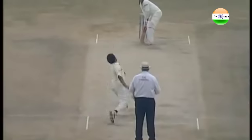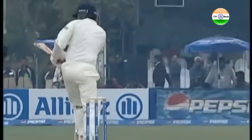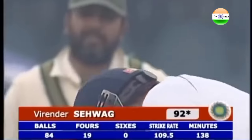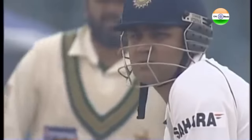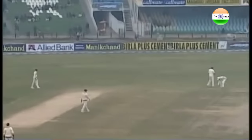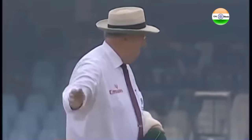It's not a bad idea to bowl there, but you need to have protection. There's no short leg, there's no leg gully. I know he did struggle there in that part of his body. He doesn't like it round his thigh or maybe a touch higher, but there's no protection. There's only fine leg, which is very wide, and a square leg. He's got two gullies. That's his strength where you're looking at. Into the 90s. 92. Mohammad Sami overstepping.